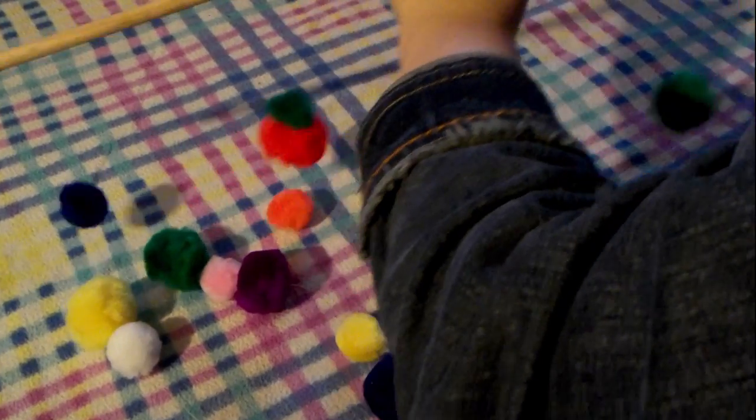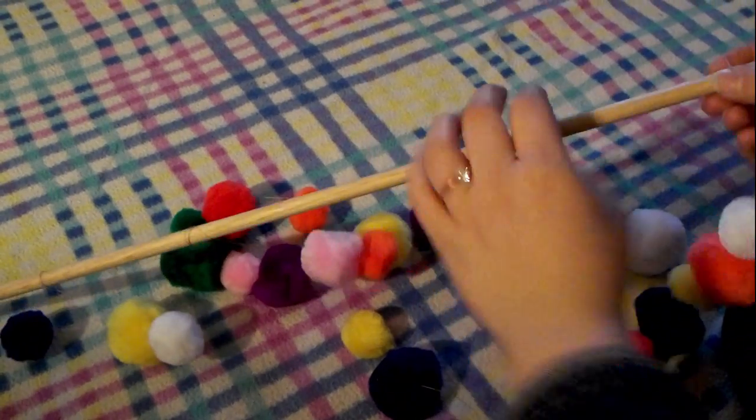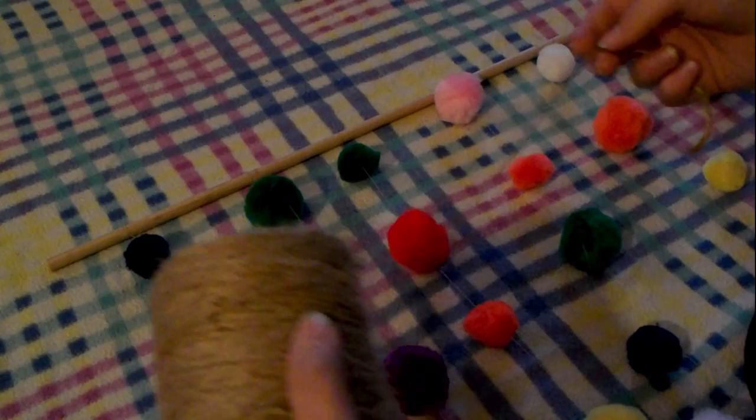And I forgot to mention that the dowel size is really your preference. I chose to go for a long dowel, and then I cut it down to a size that I preferred better because there wasn't that exact size. So you can do that too, you can cut it.